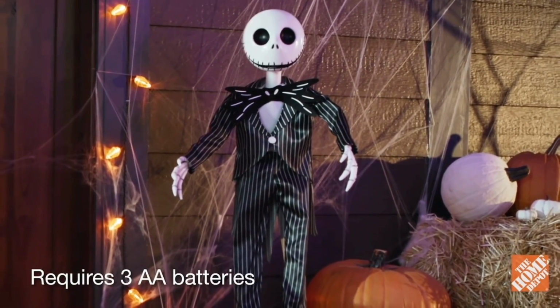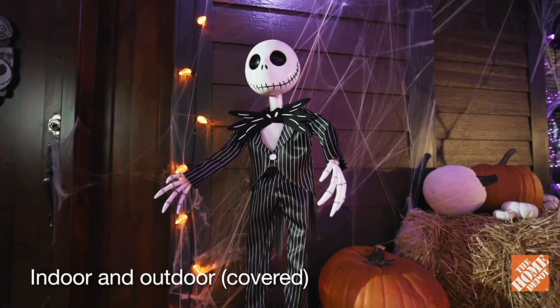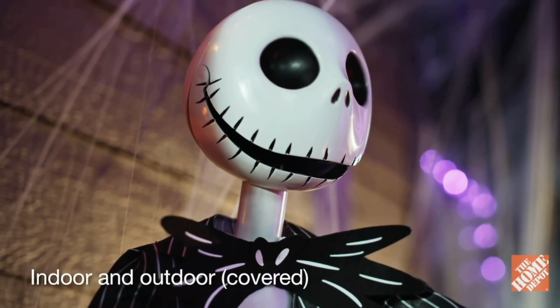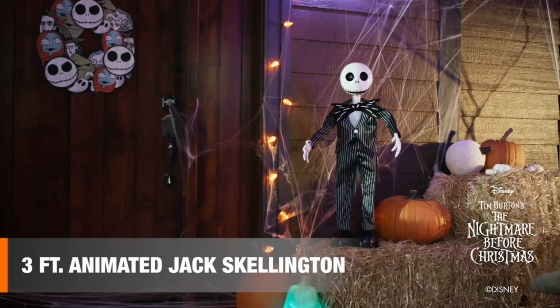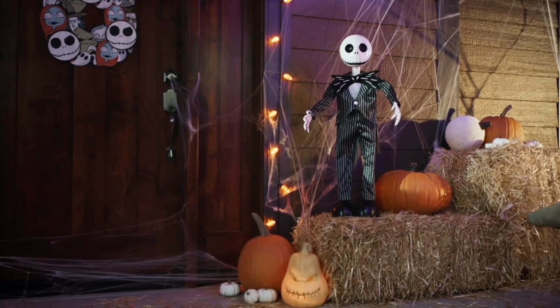Just 3 AA batteries bring Jack to life, and his collapsible design makes it easy to store this secret Santa away until next year, or whenever the real Santa needs a hand or a bone from the 3-foot Jack Skellington.